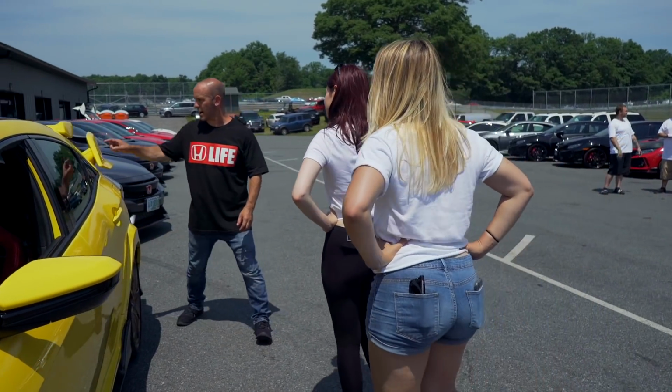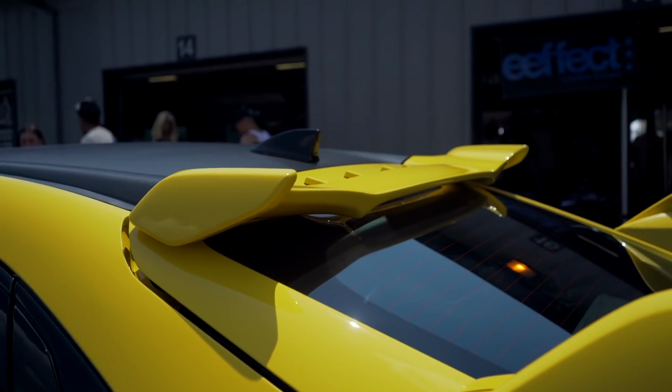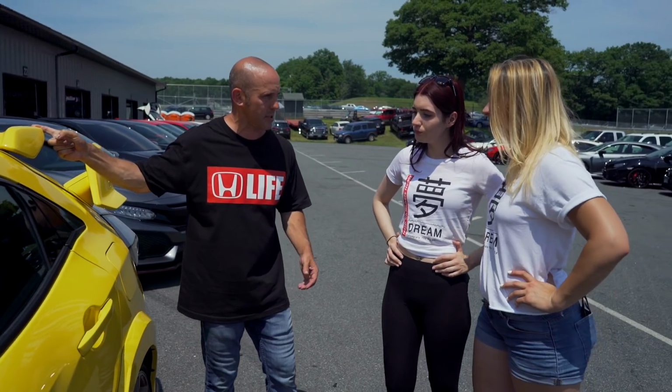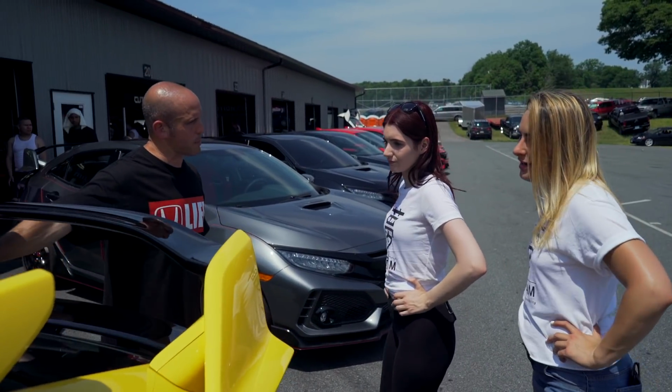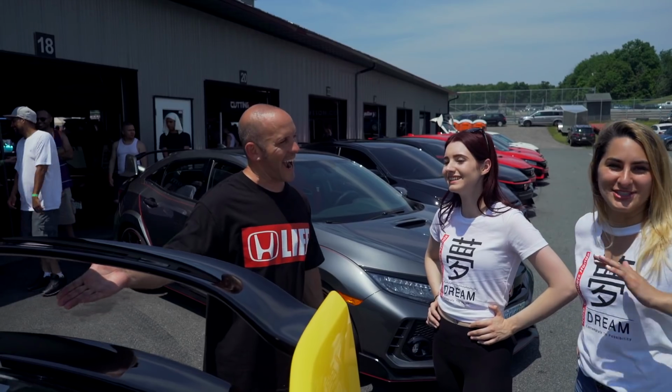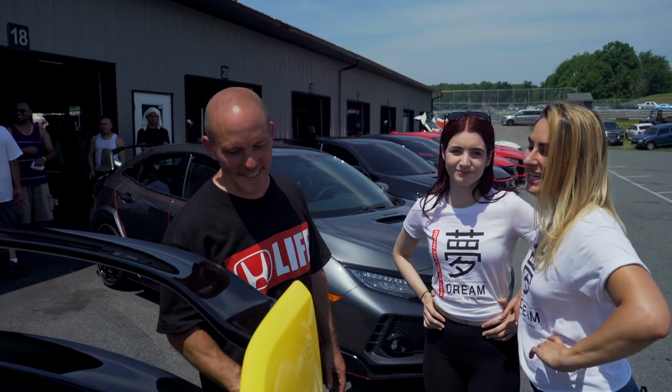Come around the side here. I added a Honda factory wing, or a wing that's available at the Honda dealerships as an accessory. Okay. Kind of cool, right? Definitely. Back here, I deleted the rear wiper. There used to be a wiper here. The wiper's gone. I just deleted it. Yeah, wiper, you're deleted. That's the end of it.